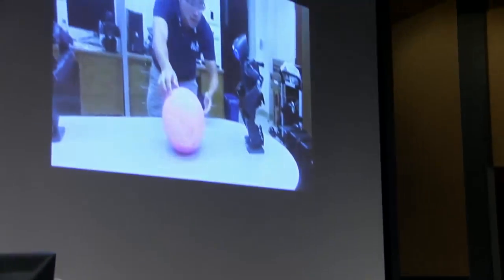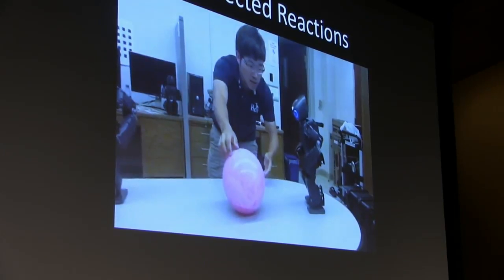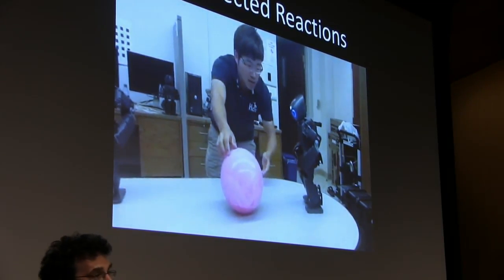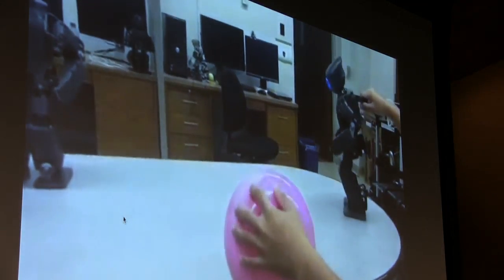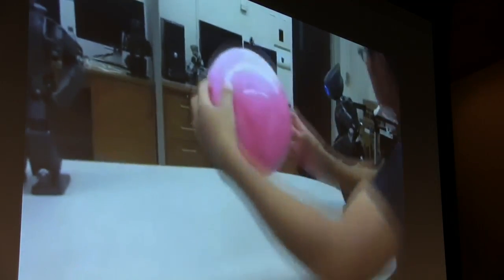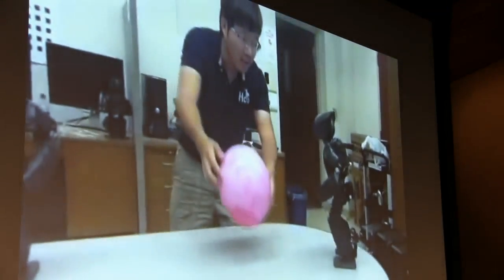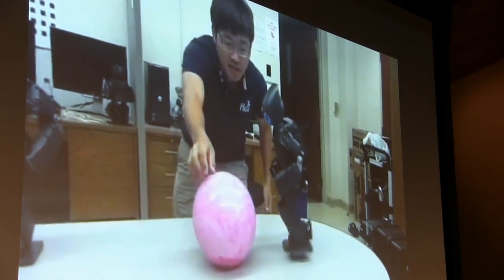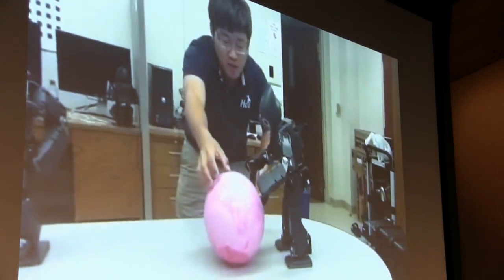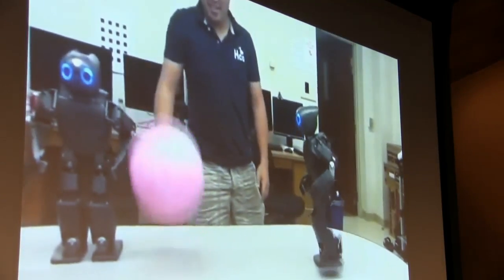Now, one of the few effective examples, actually I'm going to show you a behavior. This is not, at least ostensibly, an art behavior. This is the Darwin OP robot, which has been programmed to kick a ball, right? So it's completely reactive, but it has a goal. It's got an objective, it wants to kick the ball. And it will grab the ball and then throw it away. All right, throws the ball.